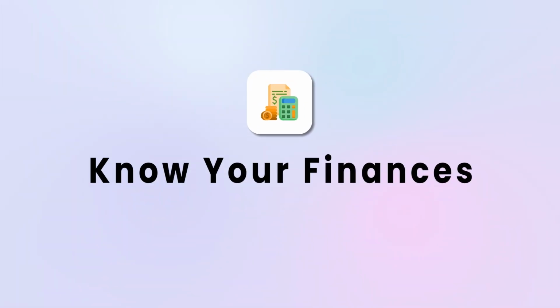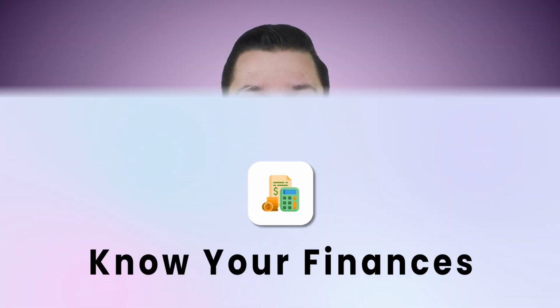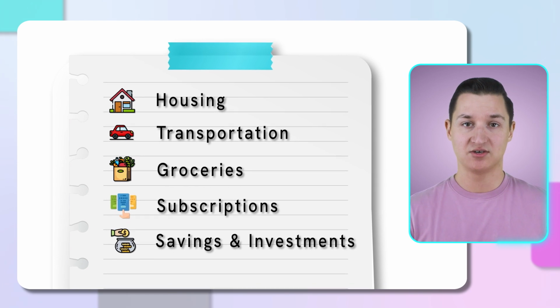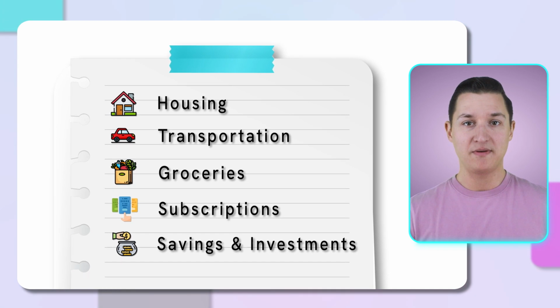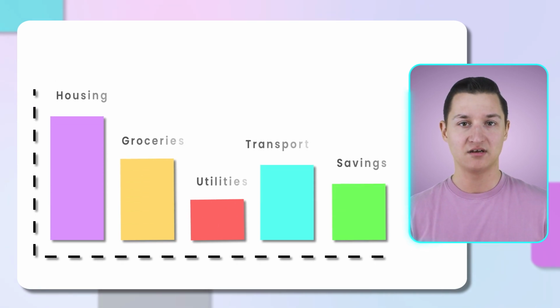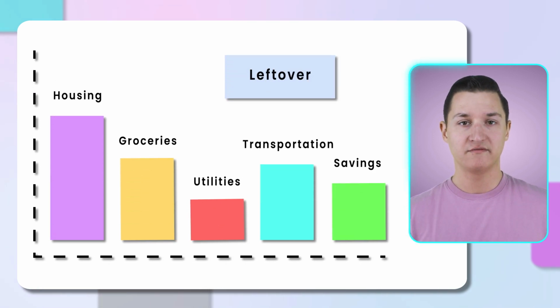So the number one thing I recommend doing is to know your finances. And this means sitting down and doing a budget. Now, I know that word may scare you, but it's really simple. Just sit down and write down all of your monthly expenses, your housing expenses, everything you pay on a monthly basis, and put it in a spreadsheet or write it down. Then take all of your monthly income and find out how much money you have left over.